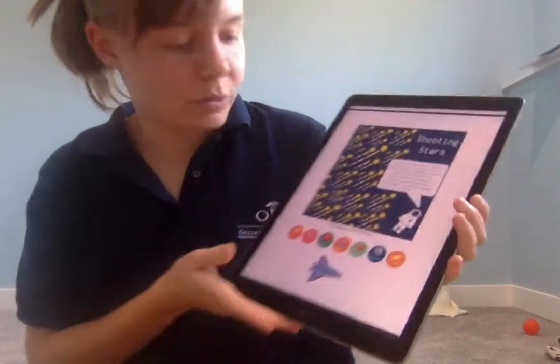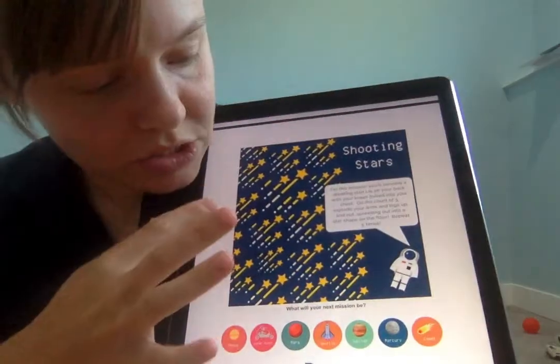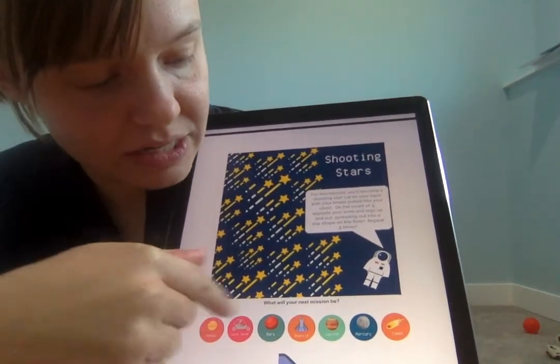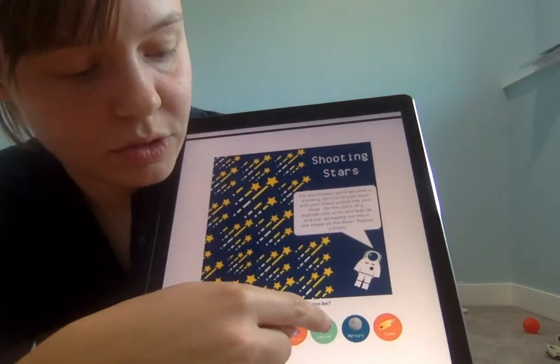All right, let's see what we should do next. Which ones have we not done? We have done the shooting star, we have done Mercury, we've done the shuttle, we've done Mars, and we have done the rover. So we haven't done Venus or Jupiter or Comet. I'm going to do Jupiter.